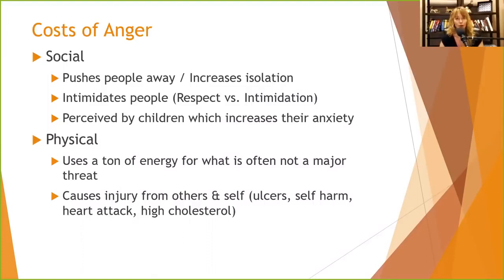Anger intimidates people. Now, when I worked in my first job, it was for people who were on felony probation and parole. That sounded kind of ominous, but it really wasn't. Most of the people in there were really nice people who'd made some mistakes. But there were a few who had developed their lifestyle around intimidation. So we had to have a lot of discussions about the difference between respect and intimidation, because they had been raised to believe, or they had grown to believe, that the only way to get respect was if people feared you.